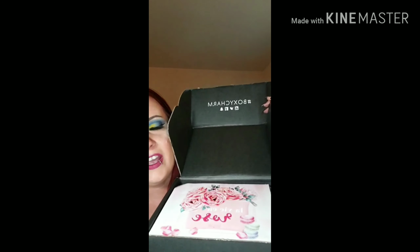I went ahead and did the little splicing thing here. You guys know I like you to see what I see at the same time, so we're just going to go ahead and open it. I like how their boxes always say hello charmer here. It's really cute, and inside the flap is their hashtag. There's always an insert with their boxes, whether it's Boxyluxe or their regular box. This is the theme for this month, and on the back is a list of products and prices. After I take the insert out, this is what it looks like.